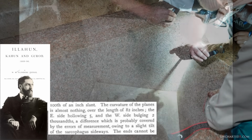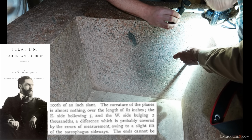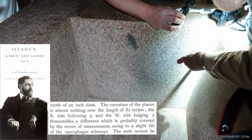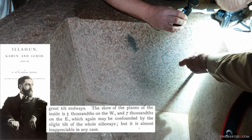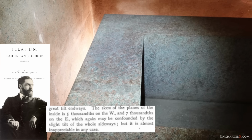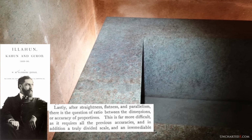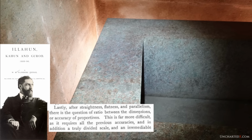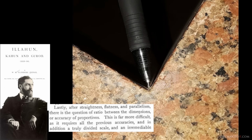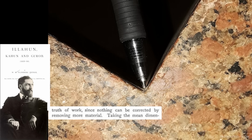The curvature of the planes is almost nothing. Over the length of 82 inches, the east side hollowing 0.005 and the west side bulging 0.002, a difference which is probably covered by the errors of measurement owing to a slight tilt of the sarcophagus sideways. The skew of the planes of the inside is 5/1000ths on the west and 7/1000ths on the east, which again may be confounded by the slight tilt of the whole sideways, but it is almost inappreciable in any case. Lastly, after straightness, flatness, and parallelism, there is the question of ratio between the dimensions, or accuracy of proportions. This is far more difficult, and it requires all the previous accuracies, and in addition a truly divided scale, and an irredeemable truth of work, since nothing can be corrected by removing more material.